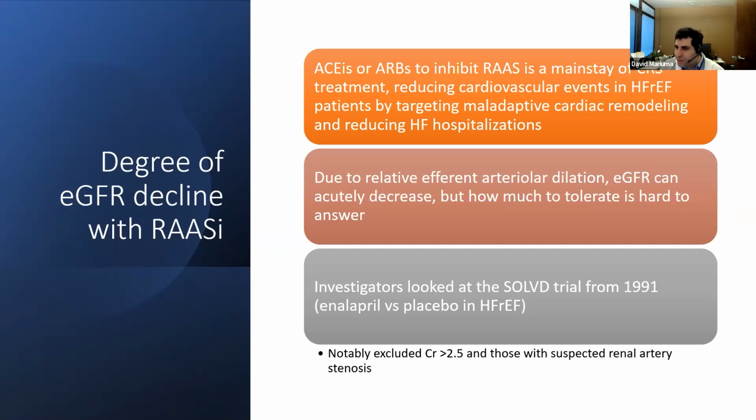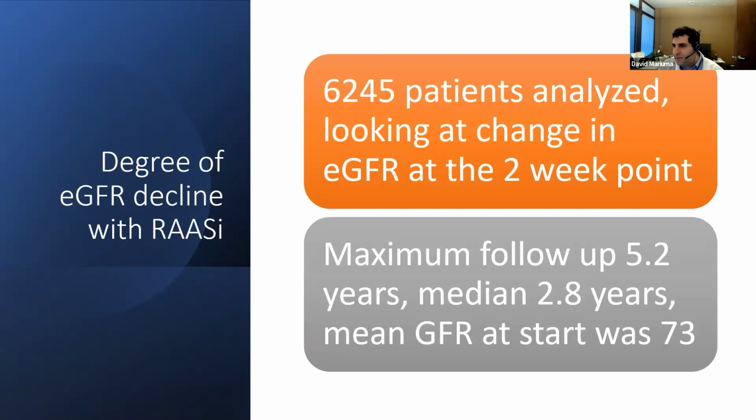But this was actually a recent post-hoc analysis of the SOLVE trial. In the trial, just over 6,000 patients were analyzed, and they were looking at the change in GFR at the 2-week point. They followed up those patients for a maximum of about 5 years. The median was about 3 years.